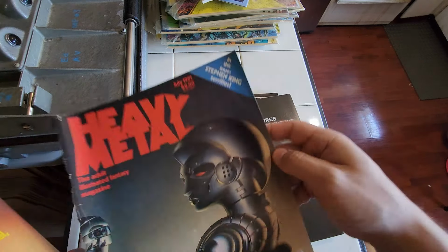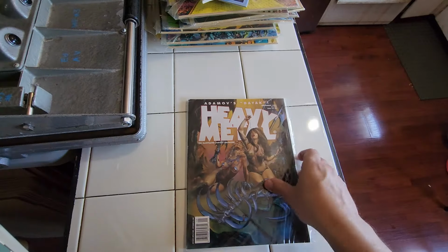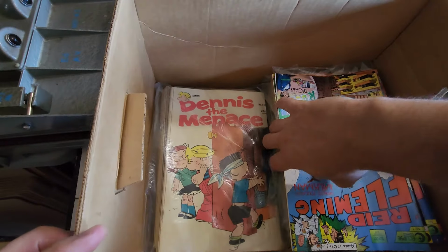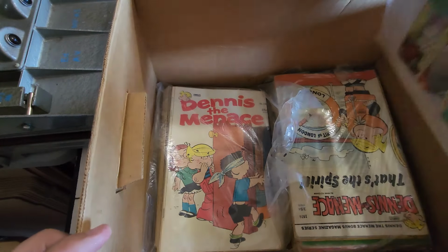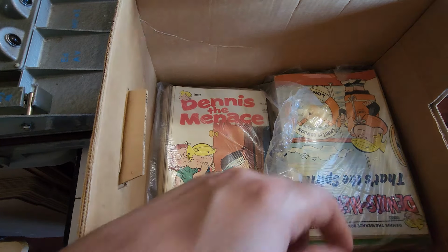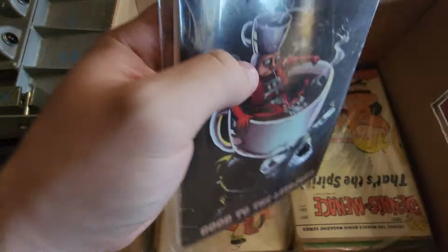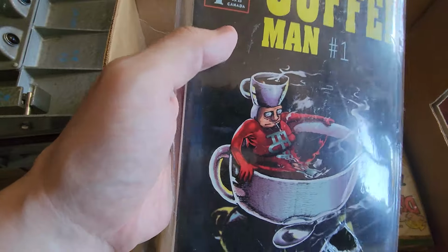And this one's falling apart. Too bad. Must have been well read. This is from an older collection, actually. And then, it's kind of random here. There's literally like a ton of Dennis the Menace from like the 50s. I'm not even going to open those, but I think it starts at like number 50. And then there's a bunch of Reed Fleming, World's Toughest Milkman, 1 to 5, and then Too Much Coffee Man, number 1. Apparently this one's actually worth grading, but that's not a 9.8 anyways.